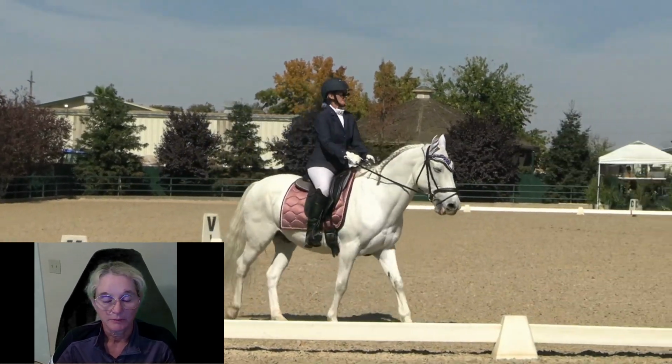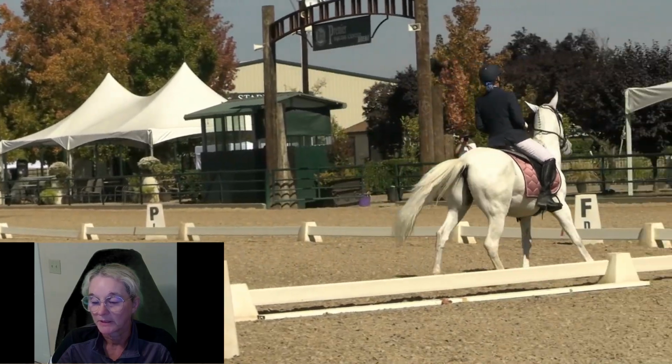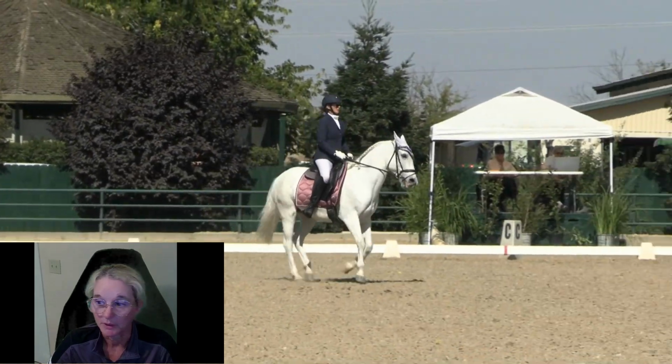And then again, we blew apart on the second canter. You can see here he's on the wrong lead. I had to pull him back. And then I had to start him again. He's a little disunited, and I think he was disunited the whole way down, so we lost that whole element.